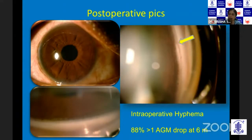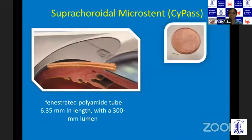Like I said, again, this is not a procedure that is done in patients who require really good intraocular pressure control, or somebody who even with medications doesn't have good pressure control. This is not something that is indicated.